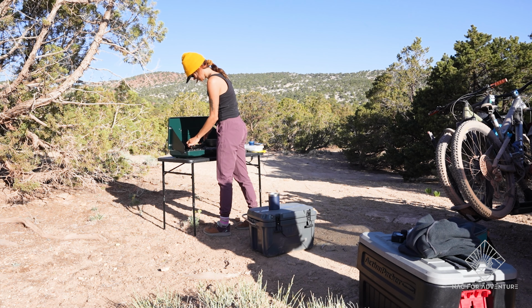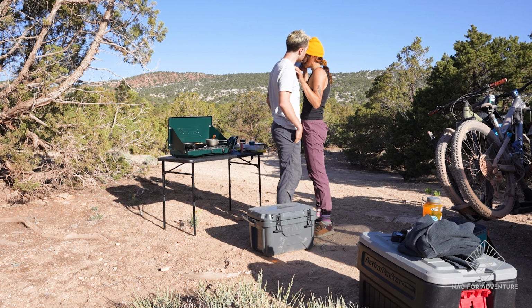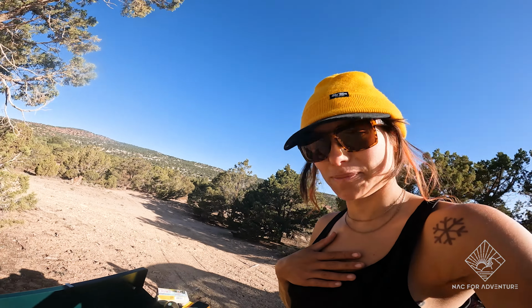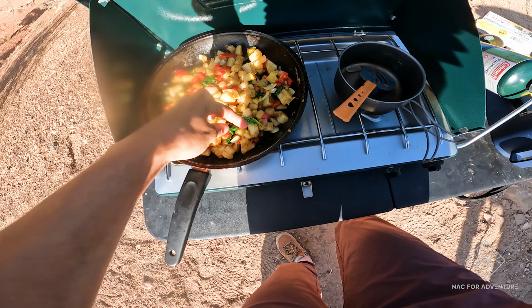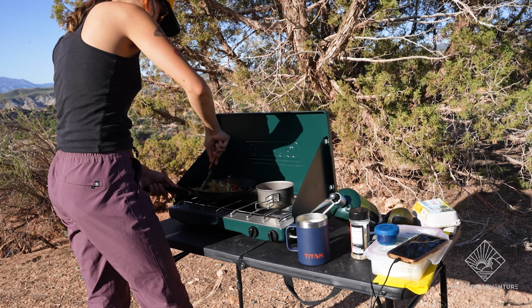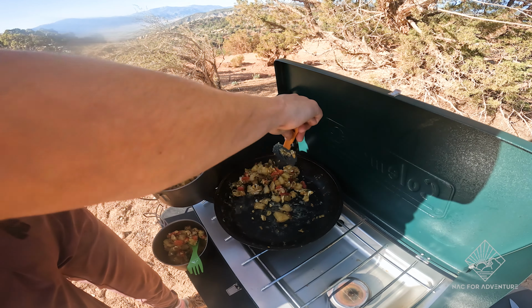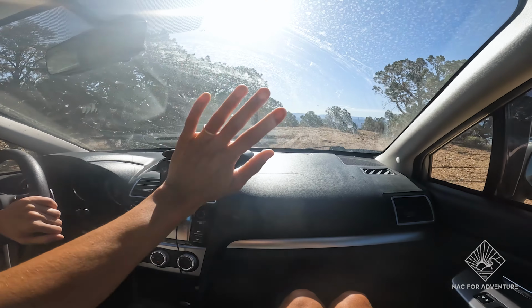Jesus, you made a lot of food. What? I could eat all of this. Good morning. I feel like I put so much spinach in there and now it's just like three little morsels. I am such a morning person and nothing felt better than starting the day outside and making a delicious breakfast to get ready for the rowdy trail day that was ahead of us.